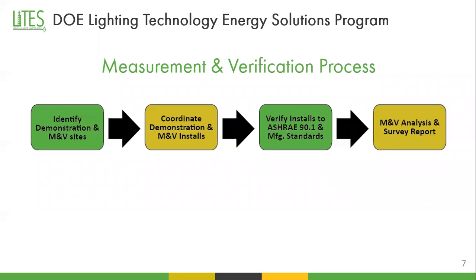So the first thing we needed to do was identify the 10 M&V sites. We worked with our partners, DTE and Consumers Energy, to come up with the sites. Consumers Energy and DTE cover approximately 90% of Michigan's utility distribution network. So we figured they would have a good network of customers who would be interested in putting in advanced lighting controls.